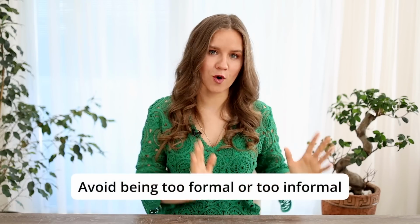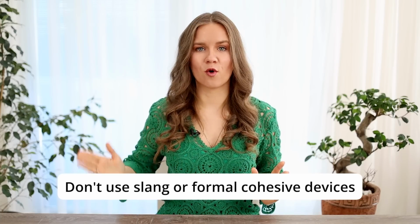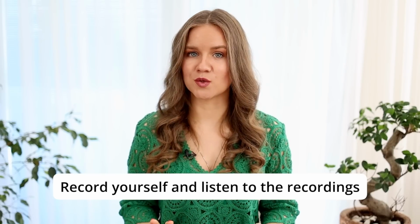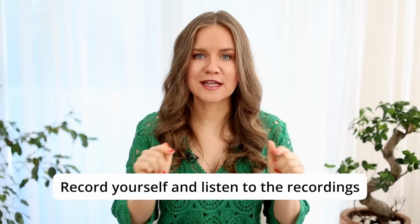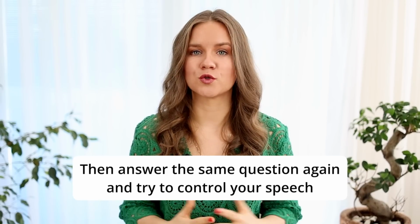Avoid being too formal or too informal. Don't use slang or formal cohesive devices. Also, don't use too many filler words. Record yourself answering questions and giving monologues and then listen to them. If you hear too many filler words, cut them out. Then answer the same question again and try to control your speech.